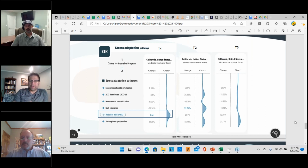Yeah, I think that's pretty much the highlights of what we wanted to show with this trial. But it kind of shows that we're not just looking at what the microbiome looks like. We're looking at the microbiome in the context of how it's interacting with the plant, how it's cycling nutrients, how it's producing these cross communication phytohormones, and how it's interacting with the plant as far as stress adaptation.